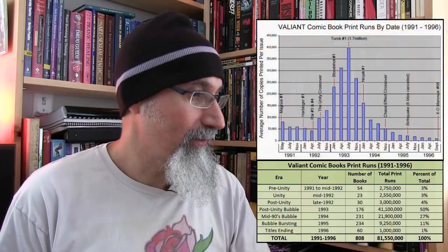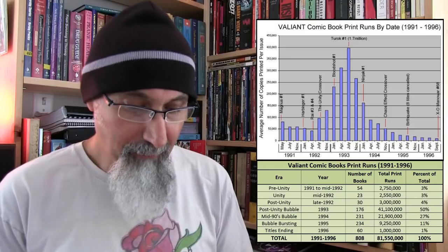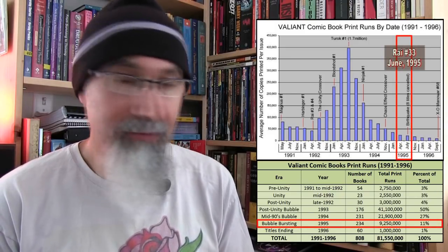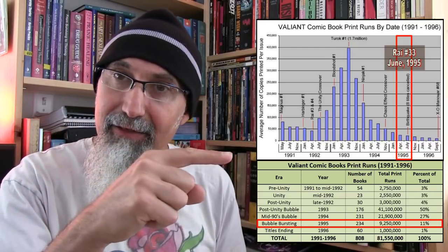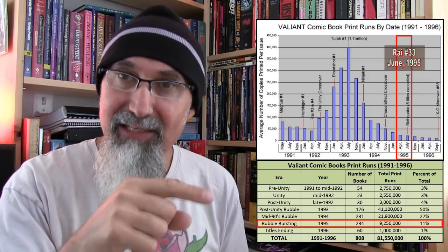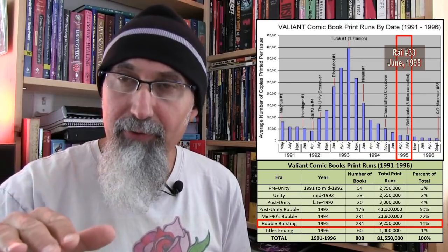And if you remember this chart, let me bring out the chart. Percentages and chart. Let me take down the haul. So number 29, 30, 31, 32, and 33 is towards the tail end of the graph, right? Number 30 is the last issue of Rye. So they have low print runs. Lower anyway. They're one of the higher print runs of the last comic books that Valiant was printing, but still low relative to a lot of other comic books.